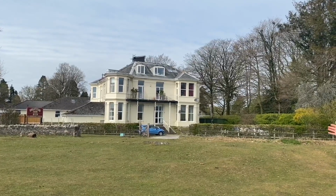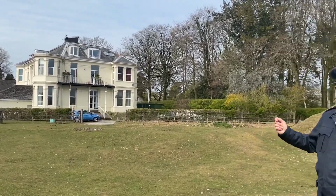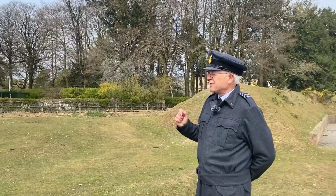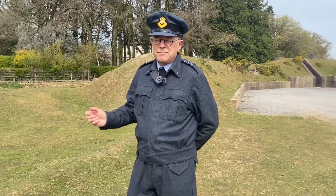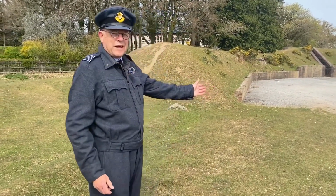Now coming further around, to my left now is one of the original dispersal bays. There are 12 of these dispersal bays on the airfield, and they are built to protect aircraft when they're not being used.